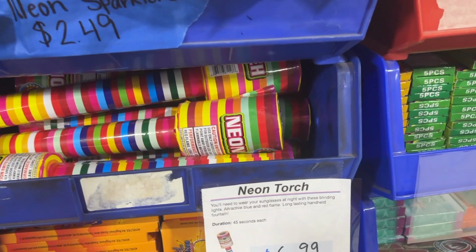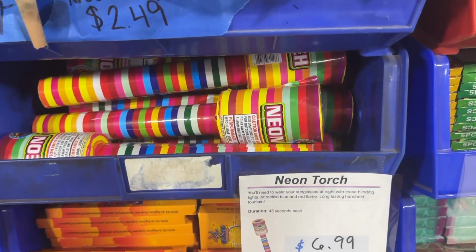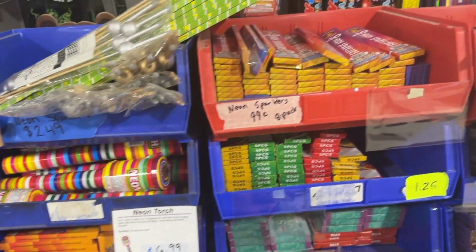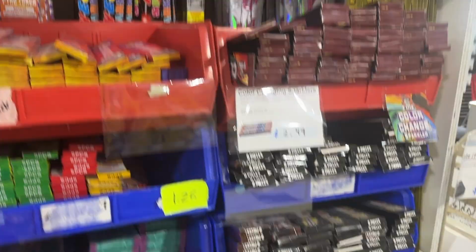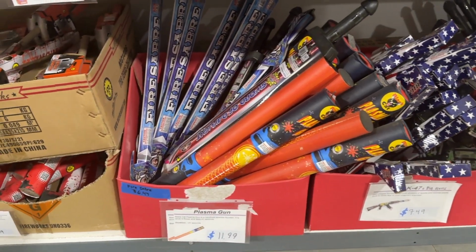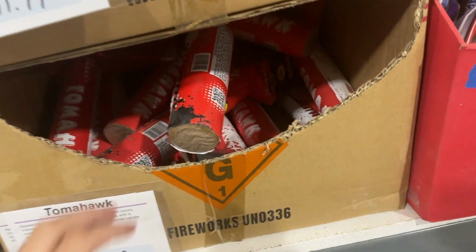These neon torches are new this year. They're similar to the flaming pots, but they're on a handheld stick. More sparklers over here. Swords, guns, plasma torches, chainsaws, tomahawks down here.